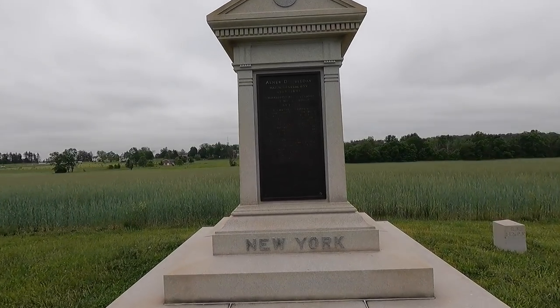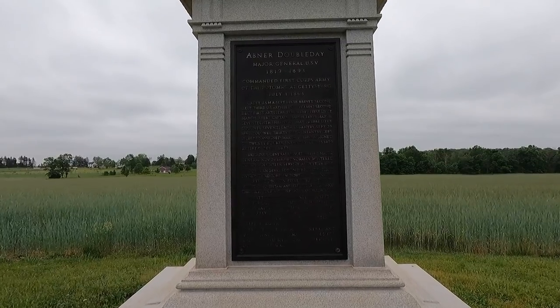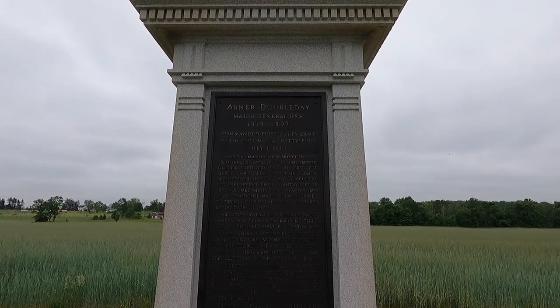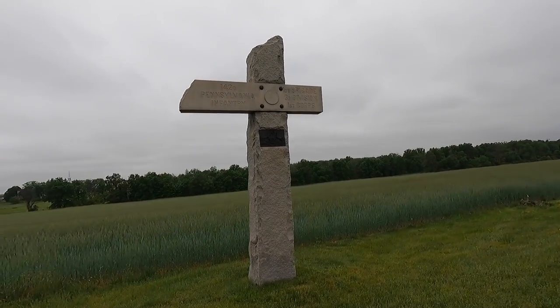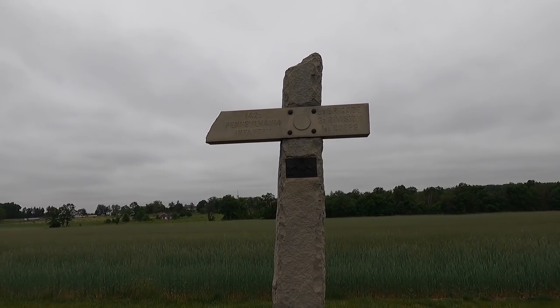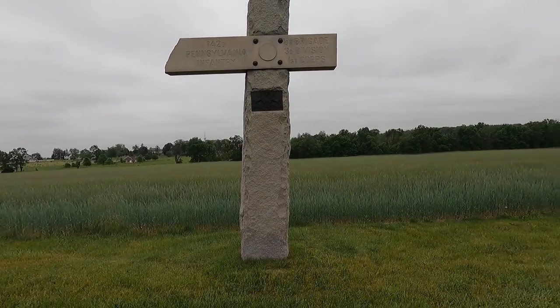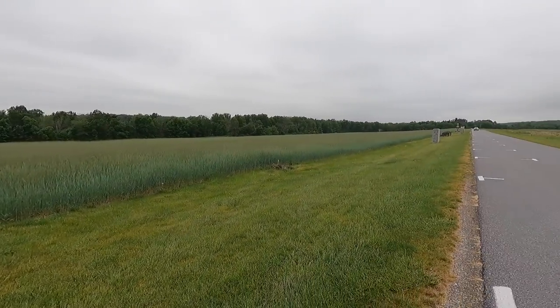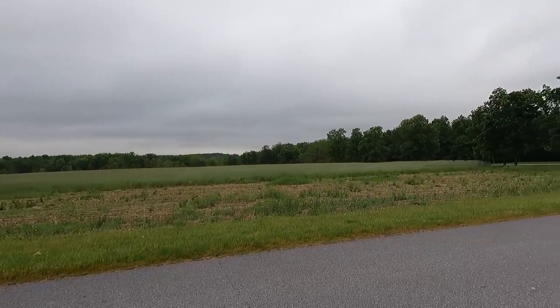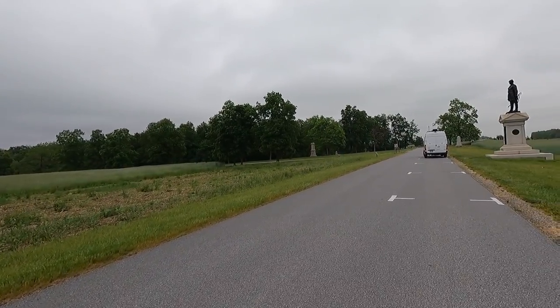Memorial from New York. All kinds of inscriptions, names, they give names. They'll have stone placements out in the fields where people stood. That kind of thing. You can see just how flat and open these battlefields were.